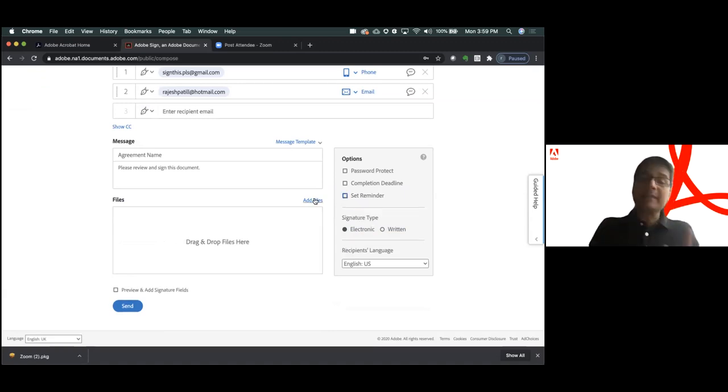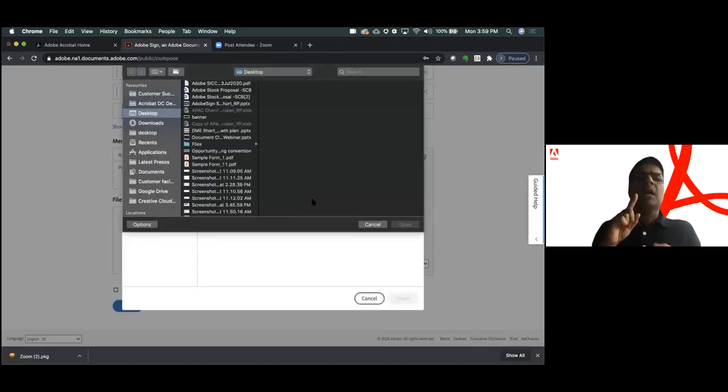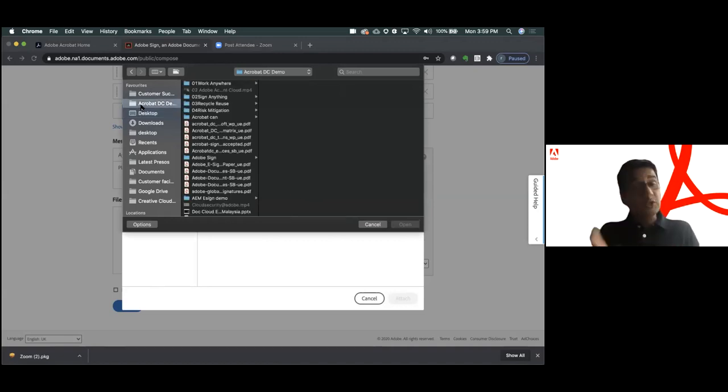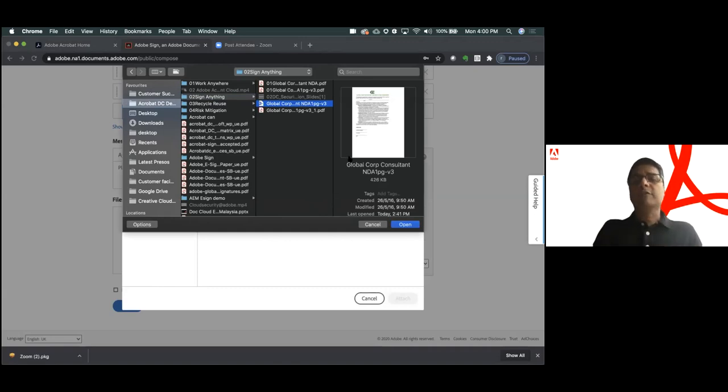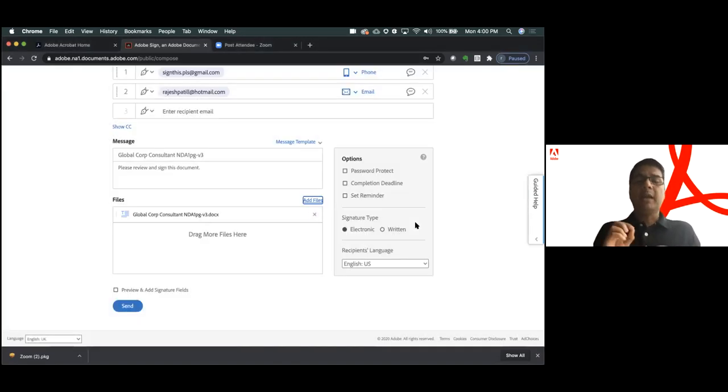I'm going to add a file here. Now I'm going to choose a file which can be a PDF document. It can be a JPEG file. It can be any format that you would like to use. Here, I'm going to start with a Microsoft Word document. I'm going to add this document. And when I add this, I'm going to say preview and add signature fields.